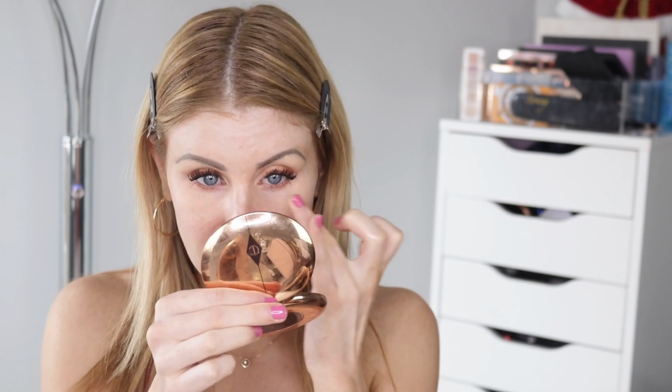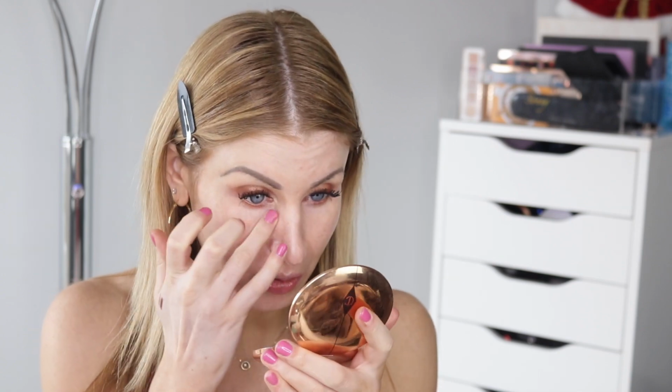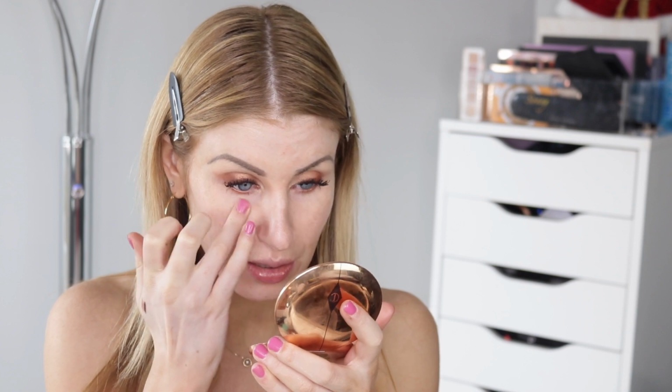I am first going to take the corrector from Charlotte. I have mine in the shade 2, and I just take a little bit either on my finger or a brush, and then I just tap it under my eyes. And I only go in the areas where I'm blue because you only need a color corrector in that area. You don't want to bring it all under the eyes.